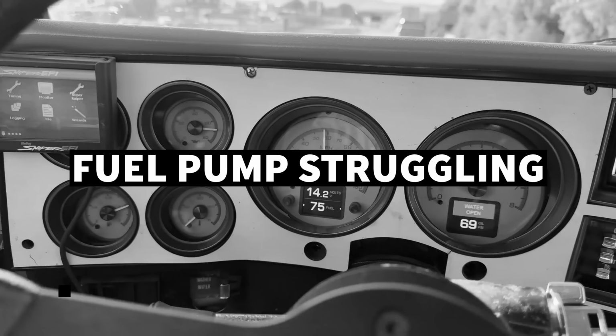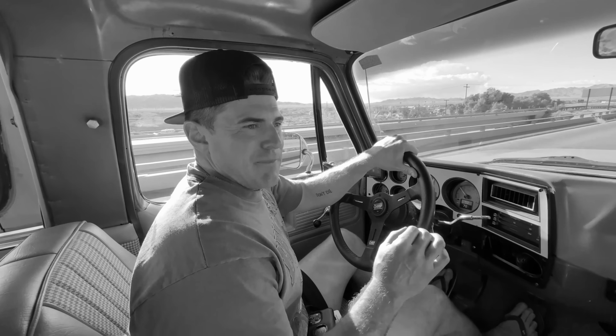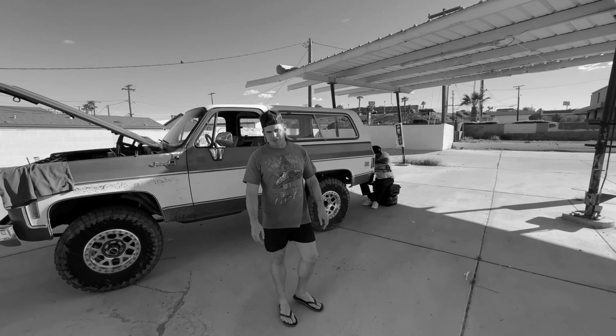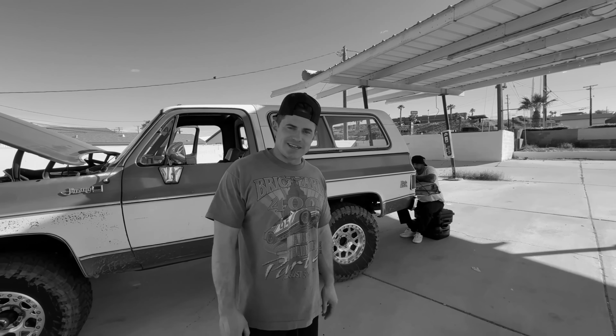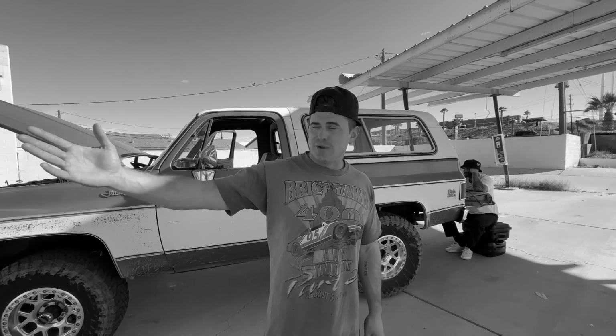Recently, we had a little mishap happen on the way back from Havasu. We're limping it back, but it's definitely not happy. Yeah, the fuel pump went out in the Jimmy. It's an Aeromotive A1000 intake pump, so it's not exactly something you can find at, I don't know, a local auto parts store. We just basically switched out the fuel pump for the time being. We've got 2 Walbro 550s in the back.